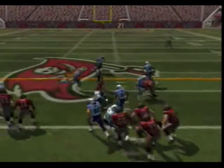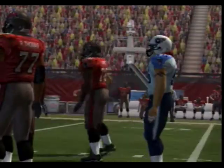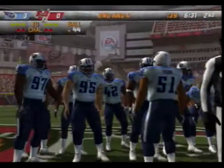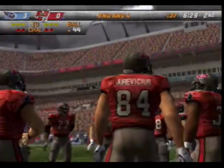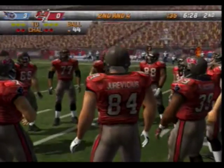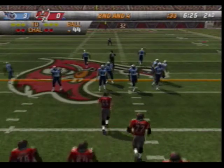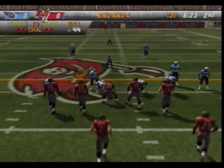They go with the draw. Comes up to make the play at the 44-yard line. Jackson got the call on the draw. 6-yard pickup. Ball on their own 44. Ball on the 44-yard line.